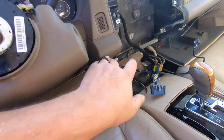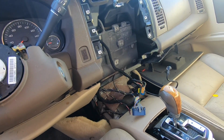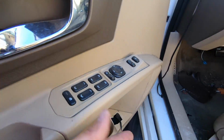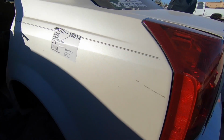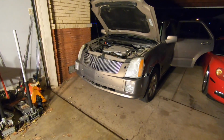This may be a darker color than mine. I really don't remember. I don't care at this point. But it looks like the entire dashboard, even the instrument cluster. Everything looks identical. The door panel switches, the trim. It looks like the SRX is nothing more than a CTS with a hatchback.